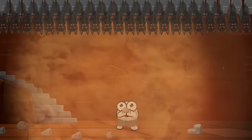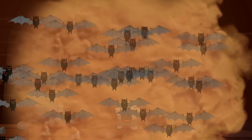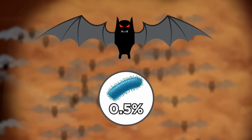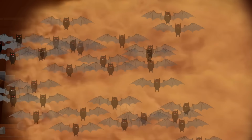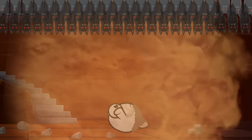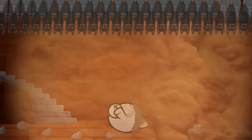Waking the bats probably wouldn't harm you, seeing as vampire bats are much safer than their reputation suggests, and only 0.5% of them carry rabies. But creating an airflow of this same dust-filled air won't help you. Lying on the cooler ground might be comfy, but the dust will still choke you out before you know it.